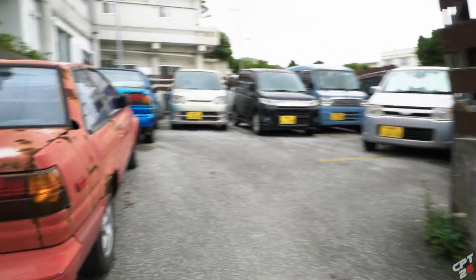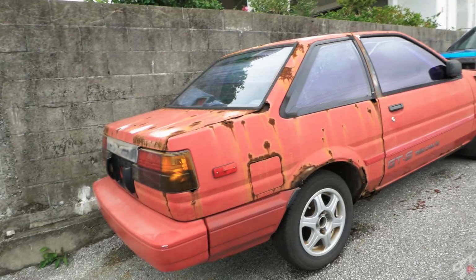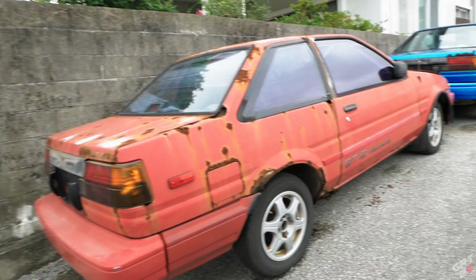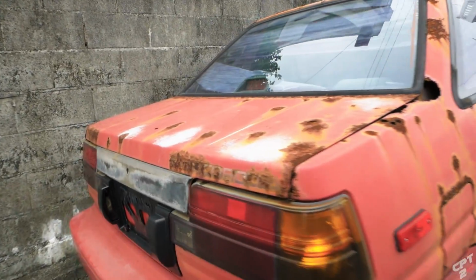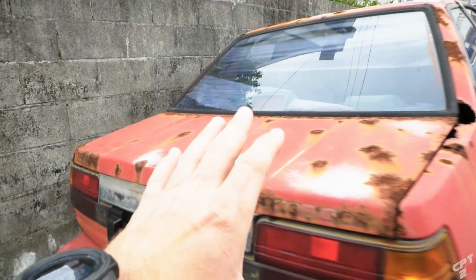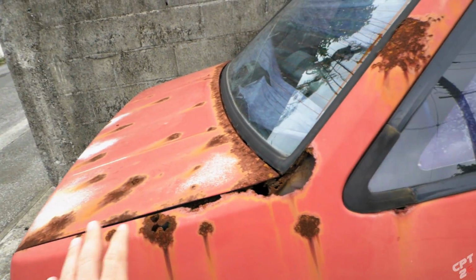And check out some of the cars out here. There's a red and blue AE86 rotting away. Pretty standard. You guys have seen a lot of this lately between Sam's and my vids, and there's more. It's like one of those ads, but wait, there's more. Look at this. Wow. I mean, it's just patches and patches of rust everywhere. Really common spot for the 86s.